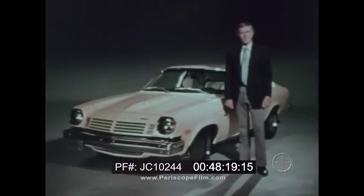At the same time, you can also demonstrate Vega GT's crisp, precise handling. Let it convince your prospect that this Chevrolet sporty entry really is fun to drive. And don't forget to present all the standard Vega features covered in your regular Vega product training film.